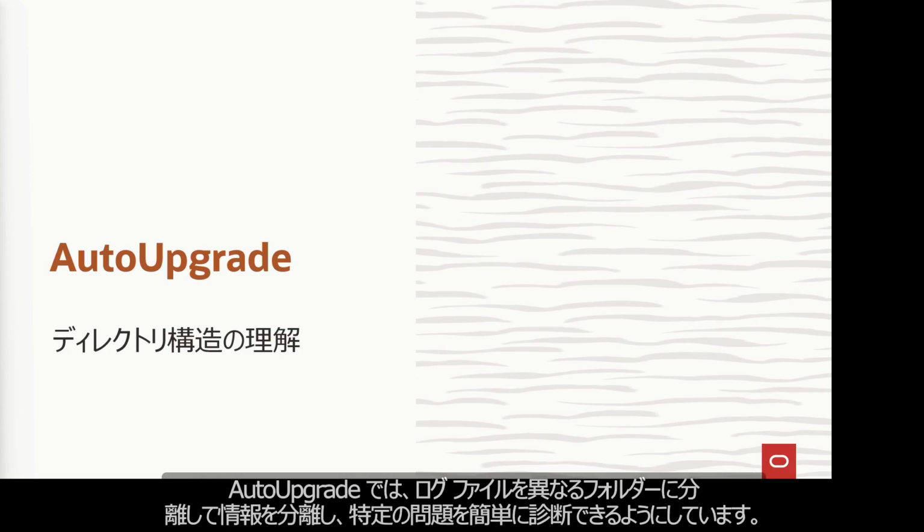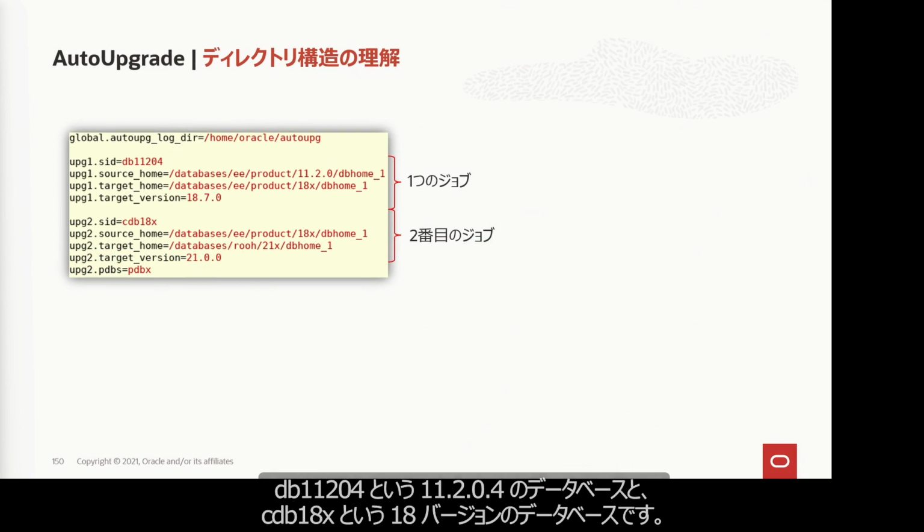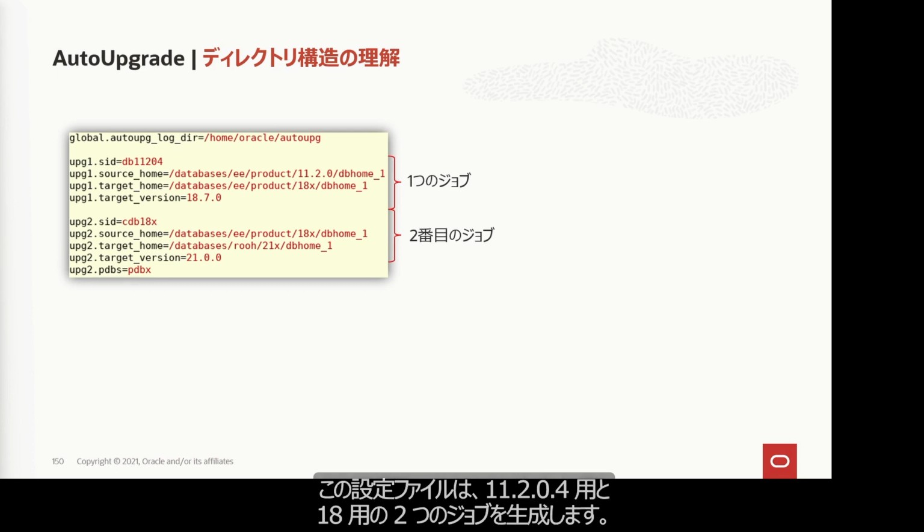The AutoUpgrade separates the log files into different folders to isolate the information and make it easier to diagnose a given problem. For the following examples, we will consider that we are using this configuration file, which will be upgrading two databases, an 11204 database called DB19c and an 18 version database called CDB18x. This configuration file will produce two jobs, one for the 11204 and one for the 18.